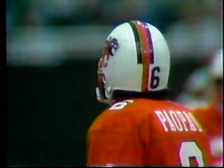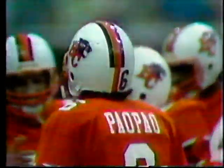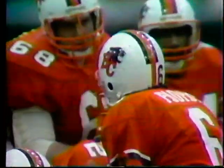Whitewall started the ball again. Joe Paupau now working for the Lions. A strike to John Pancraft for another first down. Paupau drops back a little bit more than DeWalt does, but he likes to go right back in that pocket and throw the football. Well, John Pancraft has now caught 8 passes for 111 yards. He's having one a day.